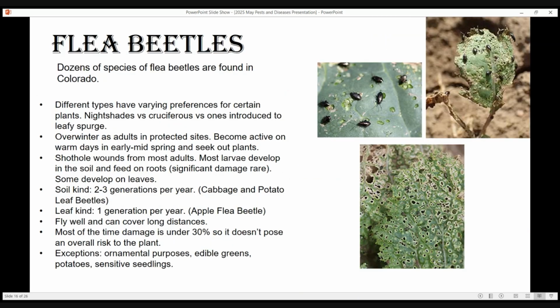All right. The next pest we're going to talk about are flea beetles. So there's dozens of species of flea beetles found in Colorado, and there's going to be different flea beetles for different plant hosts. So some like the nightshade, some like cruciferous vegetables, and some introduced ones are attracted to leafy spurge. So they all overwinter as adults in protected sites, and they'll become active on warm days in early spring, and then they'll go find the plants.